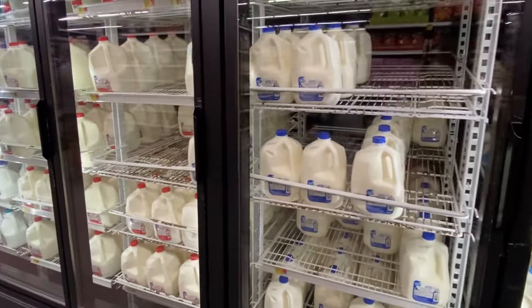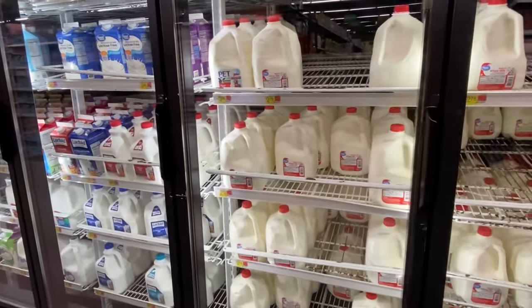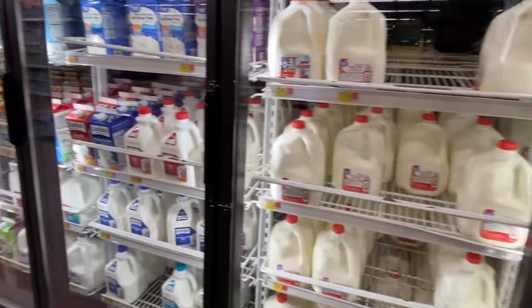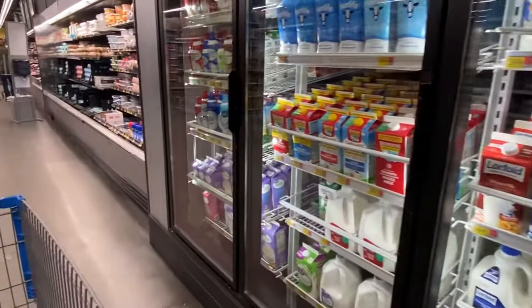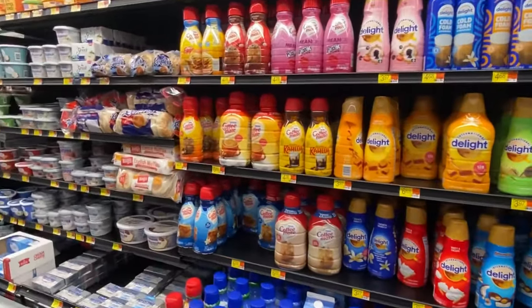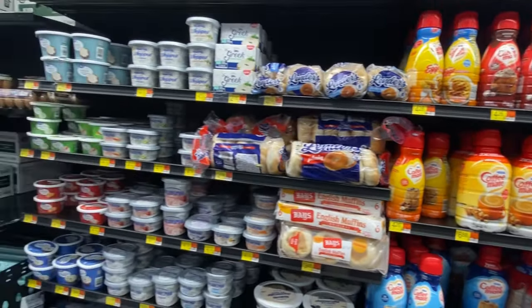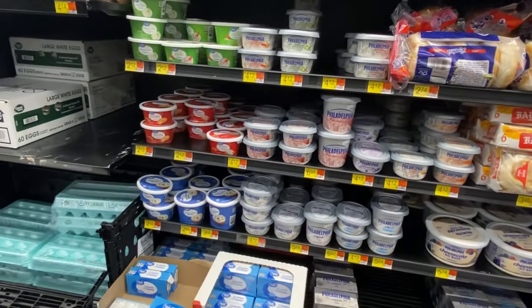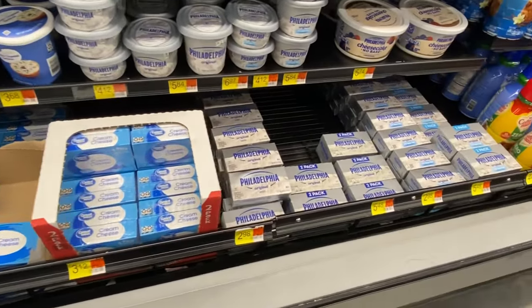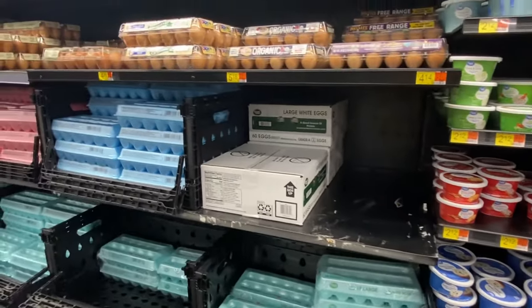The milk in here has some gaps, but for the most part, it looks pretty good. $2.78 for a gallon. $1.67 for a half gallon. Creamers are around $4.28 and $3.97. Philadelphia cream cheeses, the generic brand is $1.86, and then the Philadelphia is $2.98. Eggs are over here.